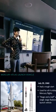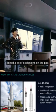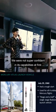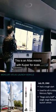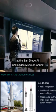Alright, so let's talk about our rocket we used to orbit. This is our Atlas rocket. It kind of had a rough start, had a lot of explosions on the pad. We were not super confident in its capabilities at first. This is an Atlas missile with Kuiper for scale at the San Diego Air and Space Museum Annex.